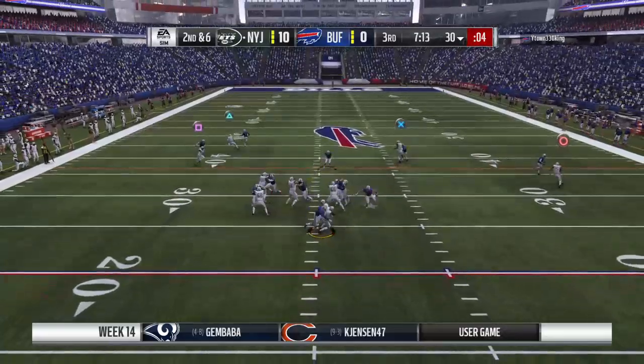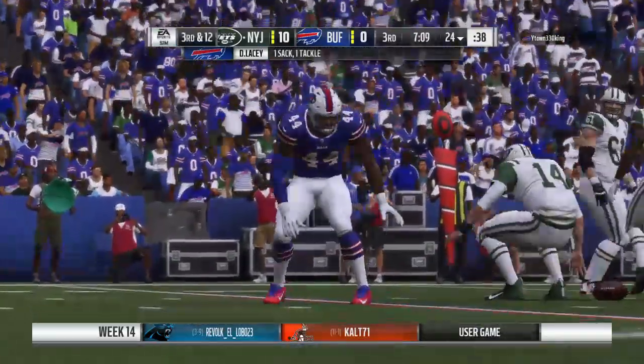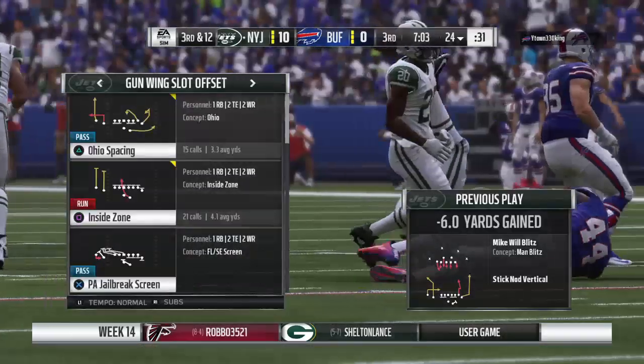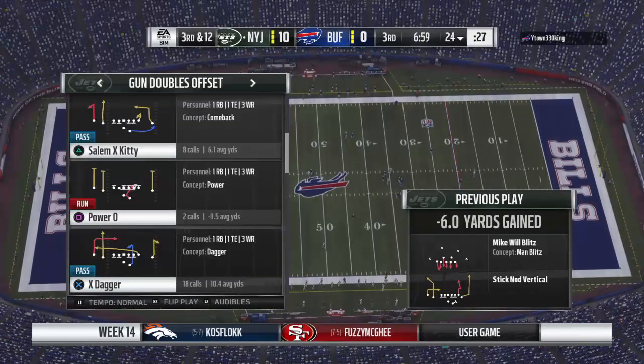To throw on second down is Darnold. And the Bills are going to get him as he goes down. Brandon, if I'm an offensive coordinator and I see an all-out rush like that, I file it away because I'm going to use their aggressiveness against them as this game goes on. I'm going to hit them with a screen soon.